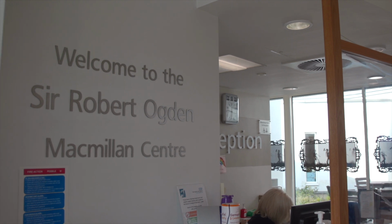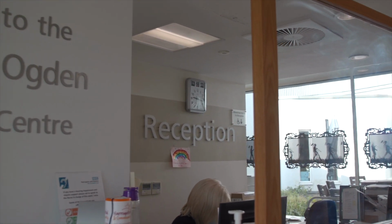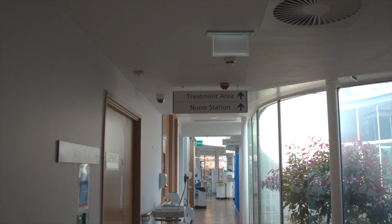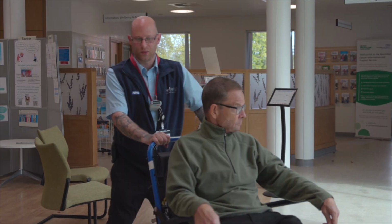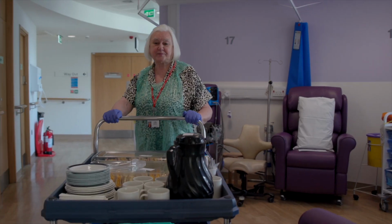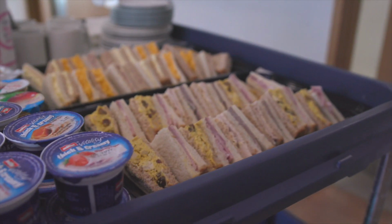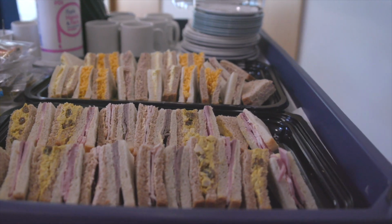When you arrive, you'll be checked in at the main reception desk where the reception staff will direct you to the treatment unit. There are wheelchairs available for use should you require them. You'll find the treatment unit directly along the main corridor where a member of our nursing staff will greet you. You may be asked to take a seat in our waiting area. Refreshments will be offered to you during your appointment. We'll provide you with a light lunch of sandwiches, soup and cake. Please inform staff if you have any special dietary requirements.